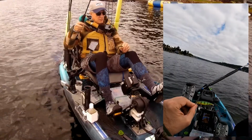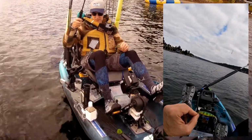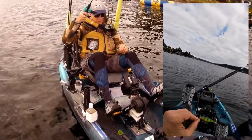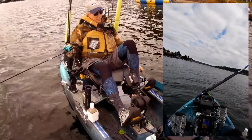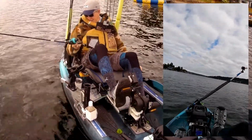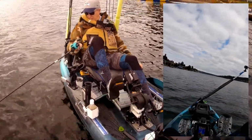Dives about 2 to 4 feet deep, which is about what I'm seeing the weed growth below the surface, about 2 to 4 feet down. So trying to troll that above the weeds. And so far, got one smallmouth. I got one cutthroat trout earlier, and perch. A really nice perch, by the way.